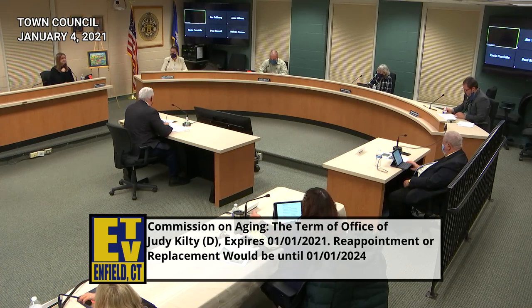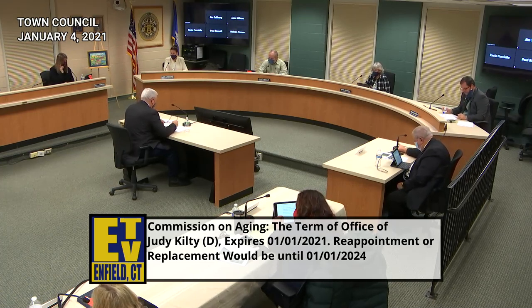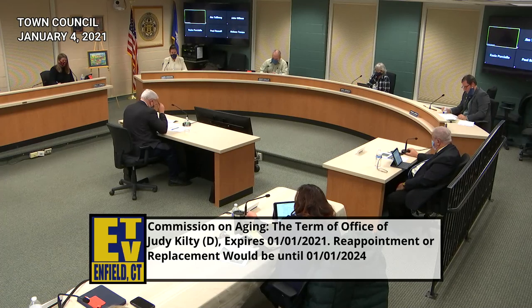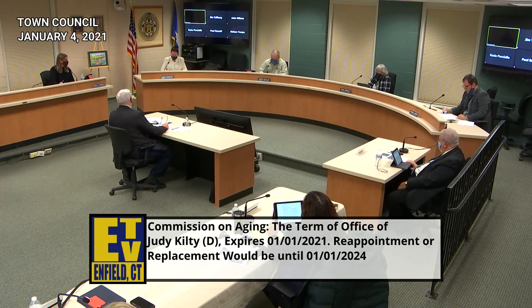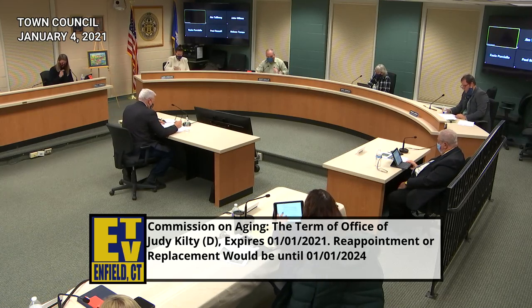Councilor Crisati, 4. Councilor Hemler, 4. Mayor Ludwig, 4. Councilor Mangini, Judy Kilty. Councilor Mueller, 4. Councilor Riley, 4. Councilor Sferrazza, 4. Deputy Mayor Suzak, 4. Councilor Ungar, 4. Councilor Bosco, 4. Councilor Sakala, Judy Kilty. There's 11 in favor, none against, and no abstentions. Thank you, Suzanne. I apologize.